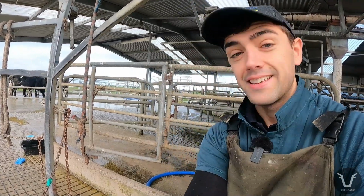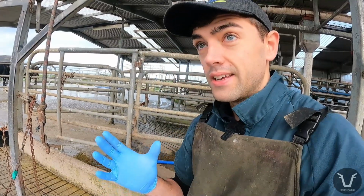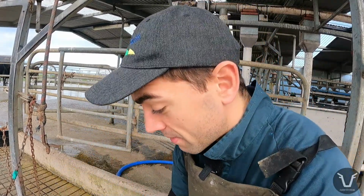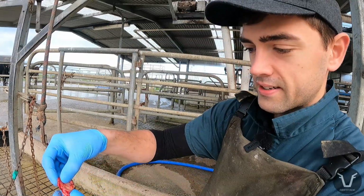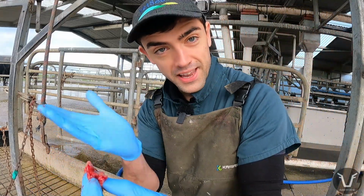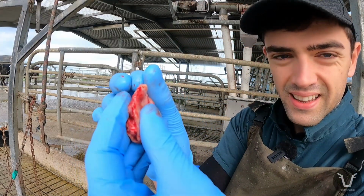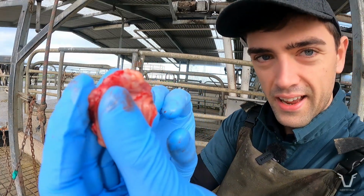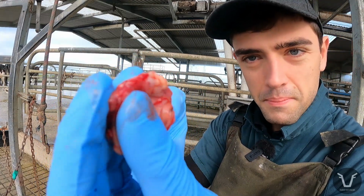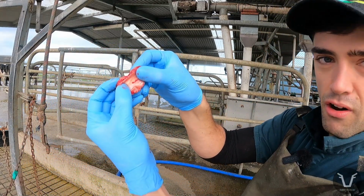You want to take as wide a margin as you can, really, because you don't want to miss any microscopic spread that might have been in that third eyelid. So there's the third eyelid. You can't really tell now, but I've taken out a wedge of tissue, and this little nub here is the growth. I don't know how well you can see that, but there's the growth, and that's how it would have been sitting in her eye.